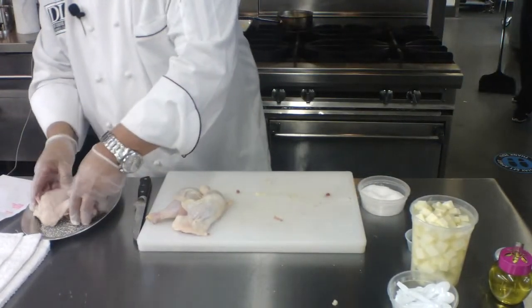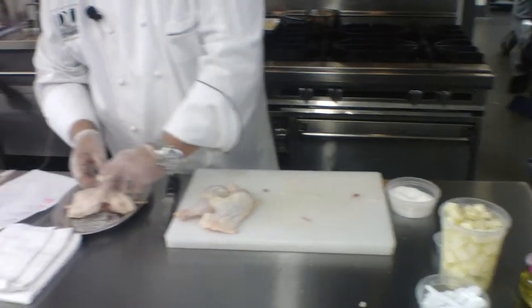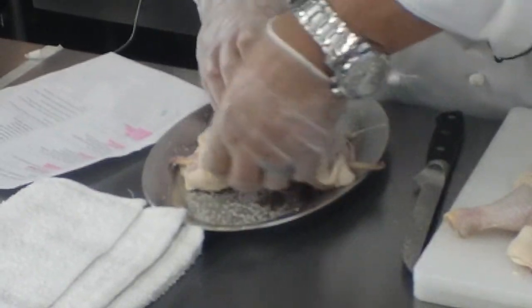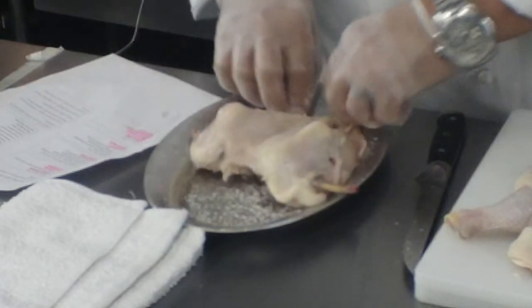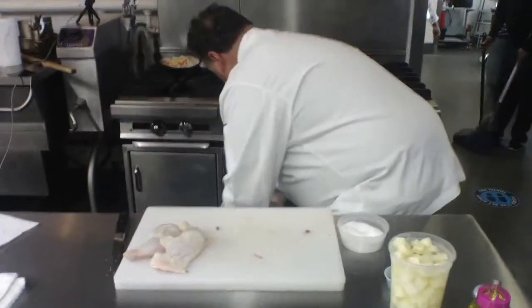I'm going to go into a hot oven here. And in this preparation, I want to get a little bit of fat under the skin. I want to get that butter in there. I'm going to just pull up the breast skin a little bit and throw a nugget of butter under there so that it bastes itself while it roasts, okay? And we'll come back with the pepper in a moment.